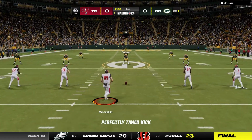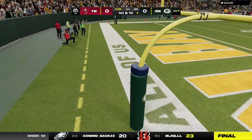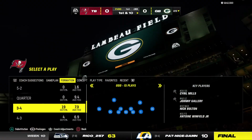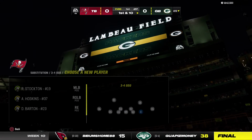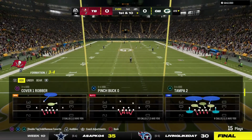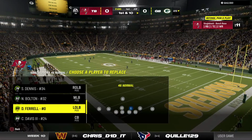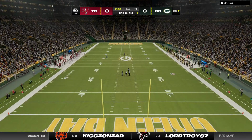The shadow's starting to get a bit longer. Week 10 of the NFL season is here, and we're underway on EA Sports. And this will be a touchback as that sails over the end line. Here we go. Here we go.